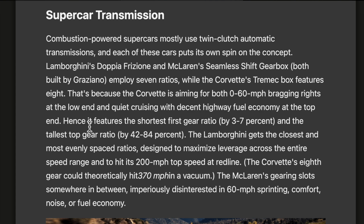So here is why I did this video. The Corvette features the shortest first gear ratio by 3 to 7%. That doesn't seem like much, but it is. And get this, the tallest top gear ratio by 42 to 84%. The Lamborghini gets the closest and the most evenly spaced ratios, designed to maximize leverage across the entire speed range.